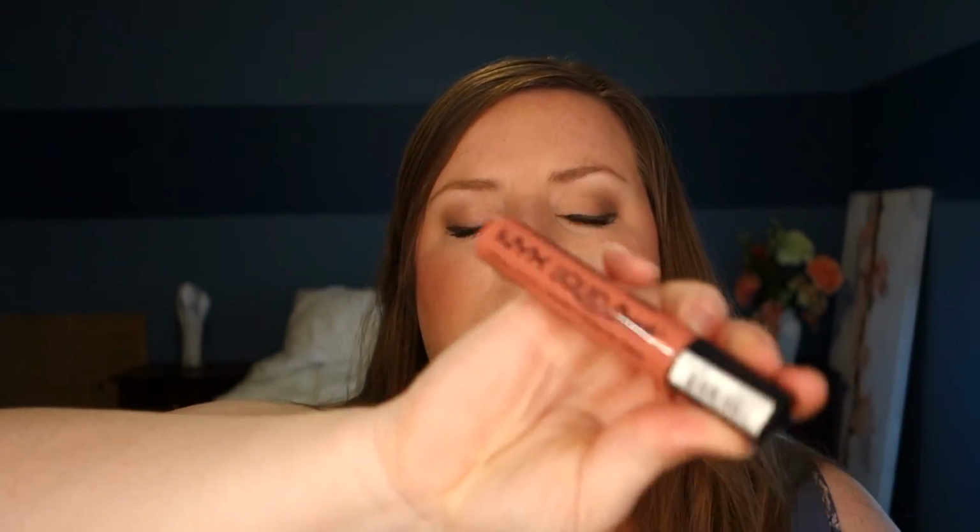It kind of reminds me of Tea and Cookies from the NYX Liquid Suede Cream Lipstick. So this is Tea and Cookies, and it's just a little bit too pink for me. I'm going to try these next to each other on my hand because that's what I like to do with my life.